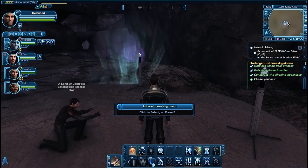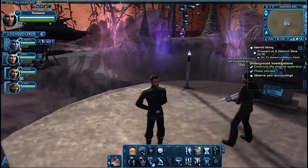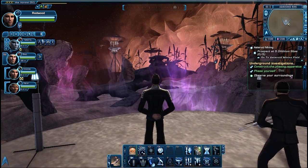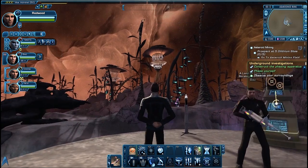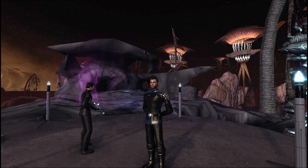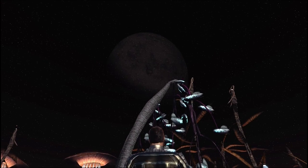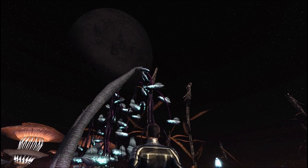Initiate the phase alignment. Okay, look at this. What happened to the cave? It's gone. It's been replaced by flying jellyfish. And there's a phased moon in orbit. Look at that. Yeah, how do they do that? Transparent moon. That's something I don't know how to do.